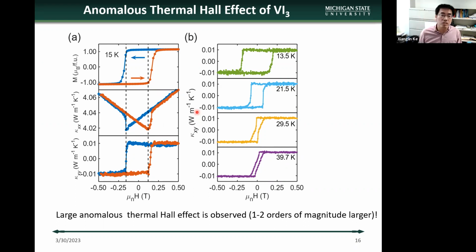And the second interesting feature is that even in the absence of the magnetic field, we can see that the thermal Hall conductivity is still quite large. It's almost the same as the thermal Hall conductivity we observe at 0.5 Tesla. So this tells us that the thermal Hall effect that we are observing here is an anomalous effect, right? Because it does not really require a magnetic field.